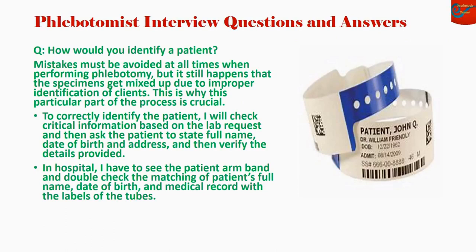How would you identify a patient? Mistakes must be avoided at all times when performing phlebotomy. But it still happens that specimens get mixed up due to improper identification of clients. This is why this particular part of the process is crucial. To correctly identify the patient, I will check critical information based on the lab request and then ask the patient to state full name, date of birth, and address, and then verify the details provided. In the hospital, I have to see the patient armband and double check the matching of the patient's full name, date of birth, and medical record with the labels of the tubes.